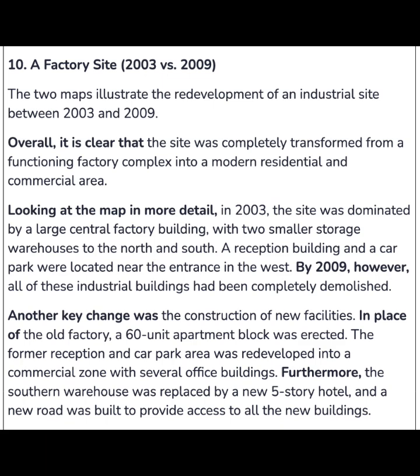building, with two smaller storage warehouses to the north and south. A reception building and a car park were located near the entrance in the west. By 2009, however, all of these industrial buildings had been completely demolished. Another key change was the construction of new facilities.